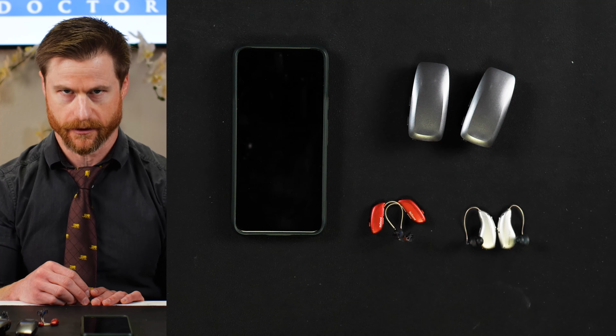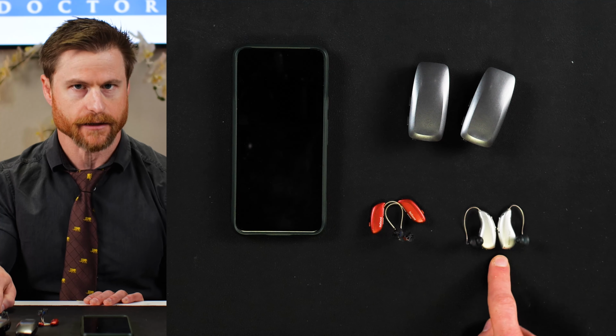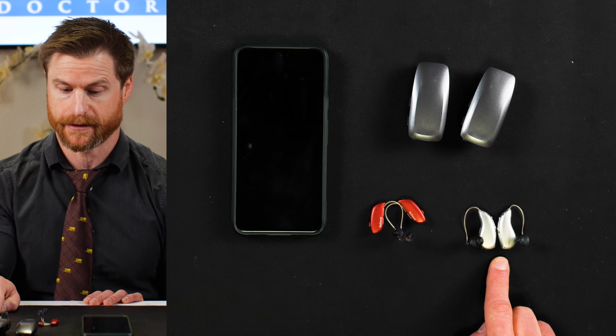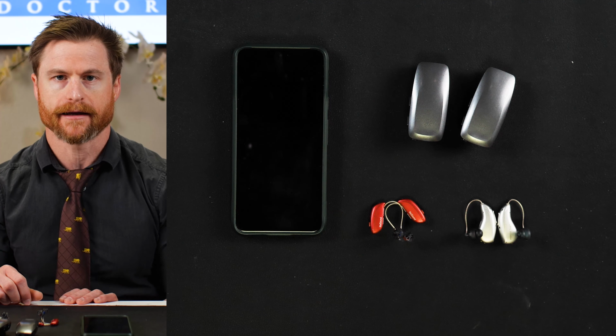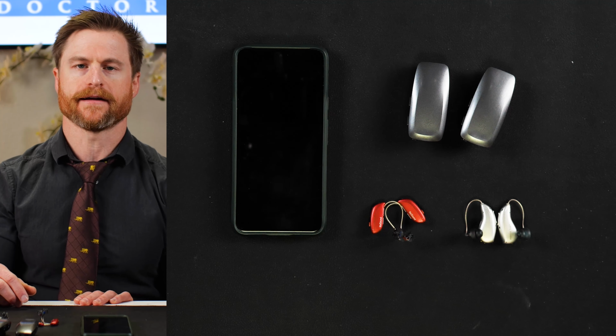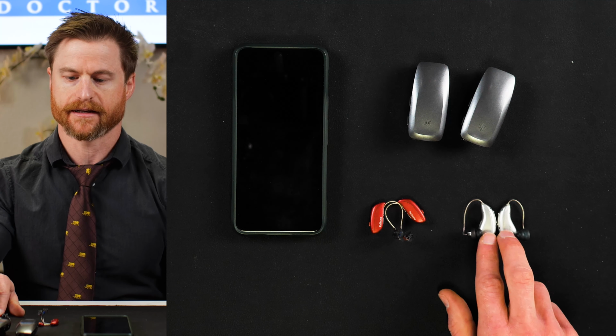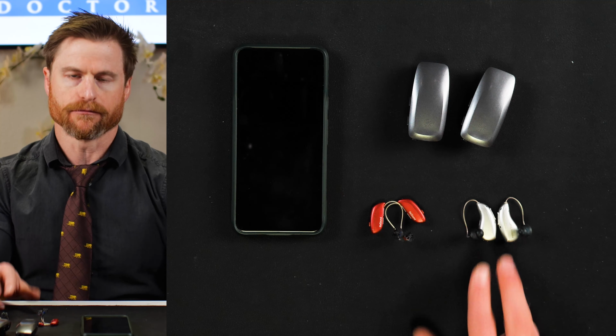If you want reliability with a good streaming connection, you're going to want to stick with the classic Bluetooth for now. That's just the way it is. If you think you're going to stream a lot of music throughout the day, I listen to jazz all the time throughout the day, it's usually jazz, you'll experience a better listening quality with the Phonak devices because of that Bluetooth thing.